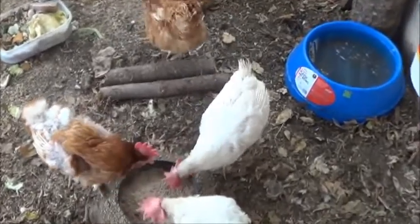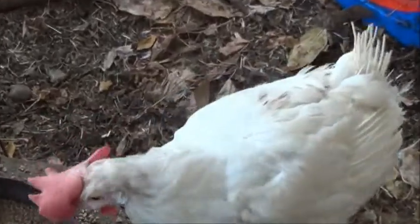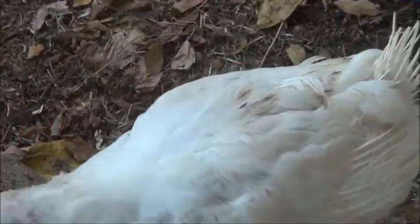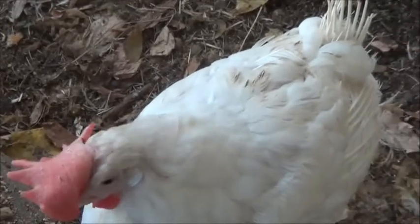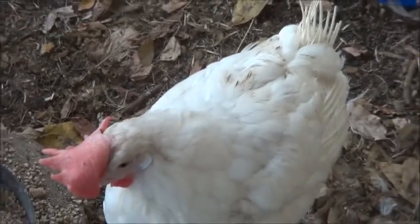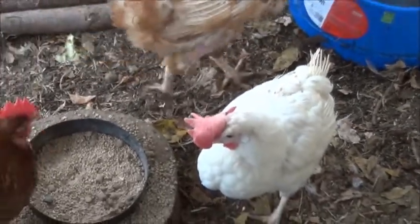Betty Poop there, you can see if we can get it on the camera. Little dark spot on her back there. Haven't washed these birds yet, but I'm starting to think that's an actual discoloration, shall we say? Pigment issue.